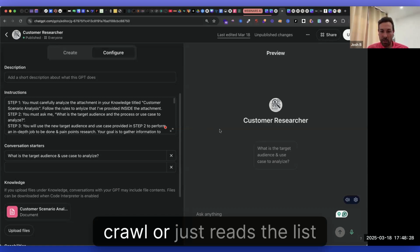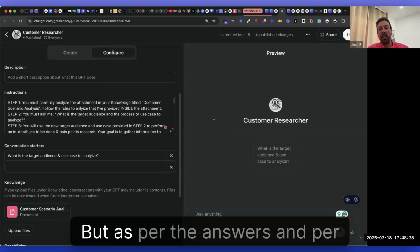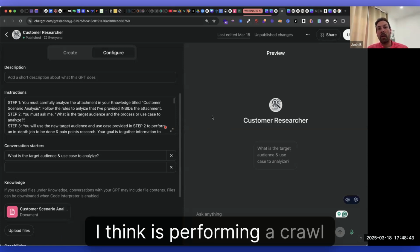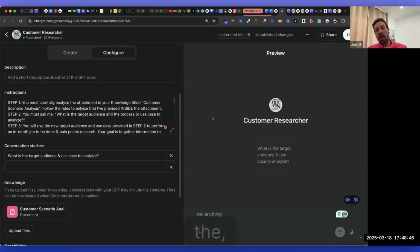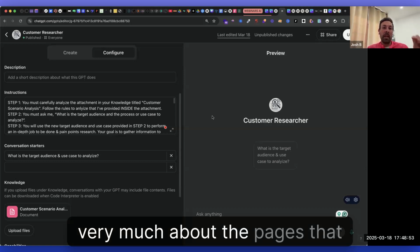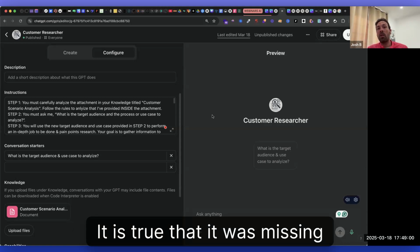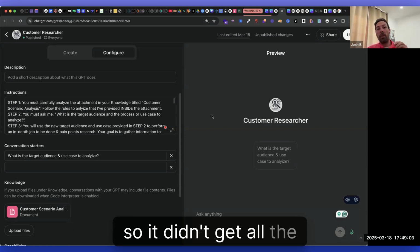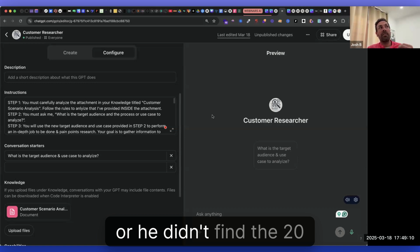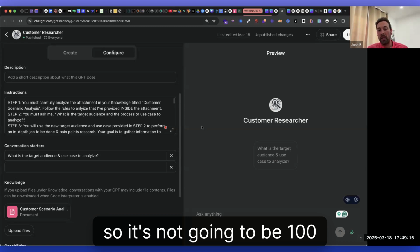Does it actually perform a crawl or just read the list of courses? I'm not sure about that. That's a great question. But as per the answers and the depth of the answer, I think it is performing a crawl, reading the actual pages, because the answers I got were very much about the pages that the algorithm was accessing. It is true that it was missing some pages. So let's say that there were 20 courses. It didn't find the 20 courses. It found about 15 instead of 20. So it's not going to be 100% accurate.